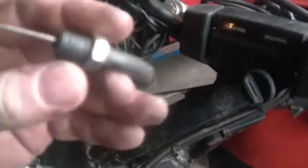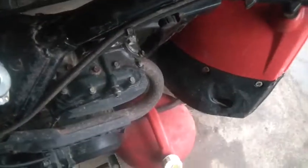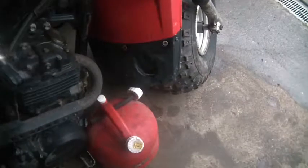So this is where the choke cable goes, right in that hole by my thumb. The throttle cable goes in there. The throttle is going to have to get drilled out because this threaded piece is bigger than this right there. So I am going to have to drill that out to make it fit, so I can bolt it on. I can put the choke on it. I could do the throttle.